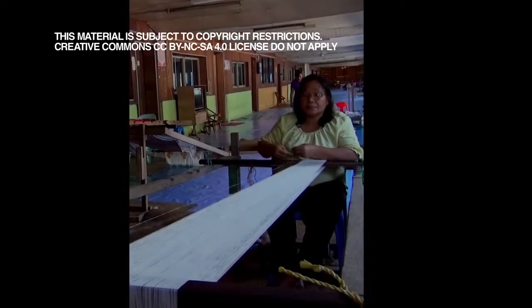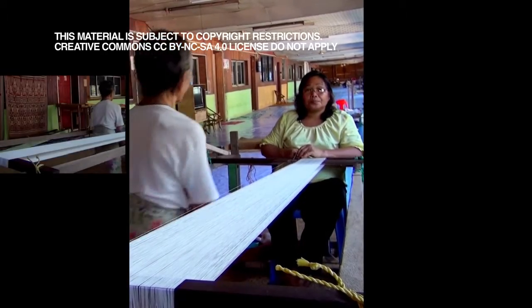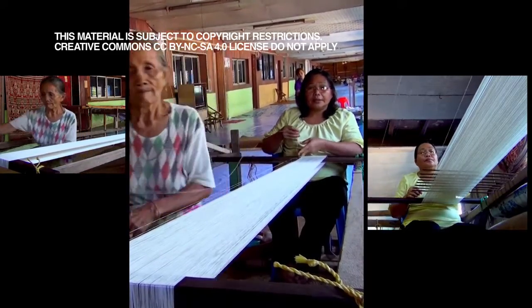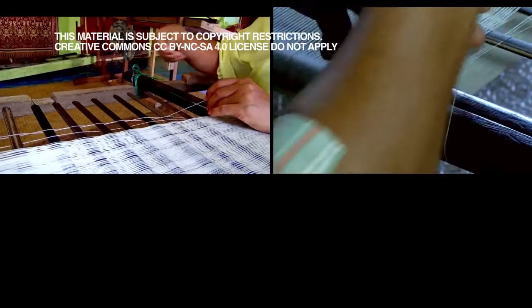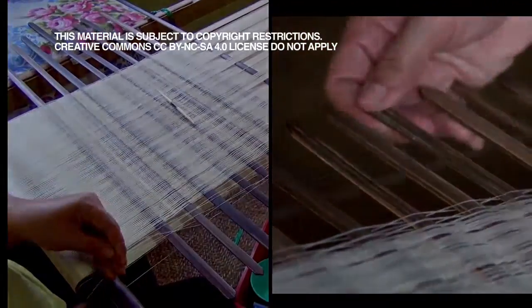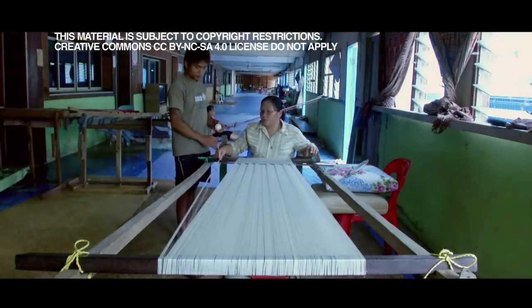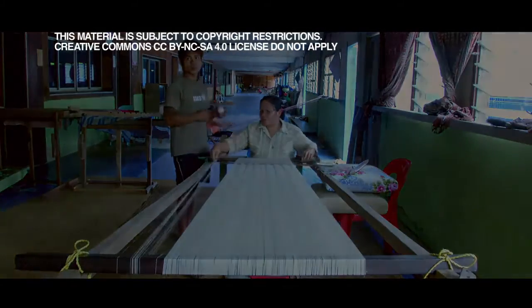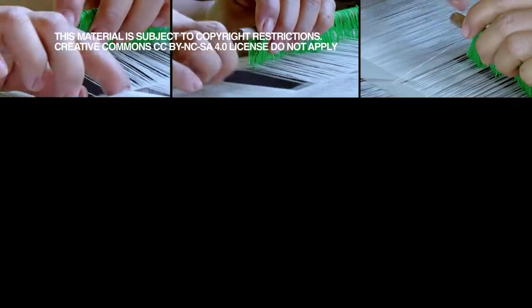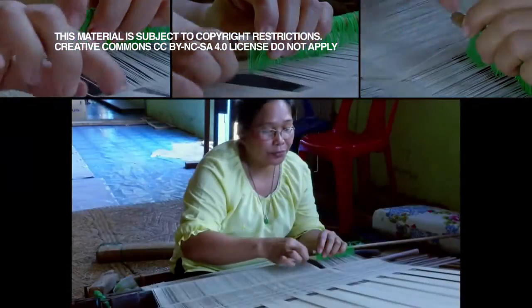In the early days, before commercial thread was available, the Iban prepared the yarn from a locally grown cotton plant called taya. There are many different preparation stages. Ngirit, which involves pulling and stretching the yarn horizontally to form the warp base. Ngarap, the selection of alternate warp.